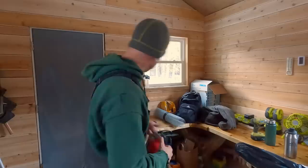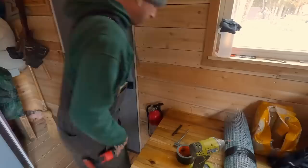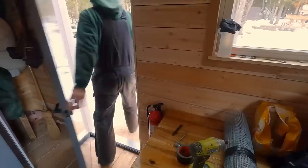Kind of want some shelves there or something. How about right there? What do you think? Oh, much better, much better. Whew.